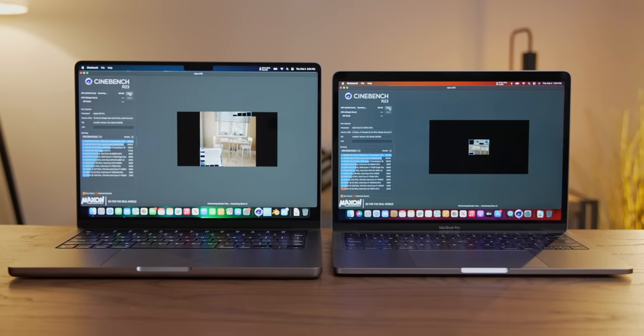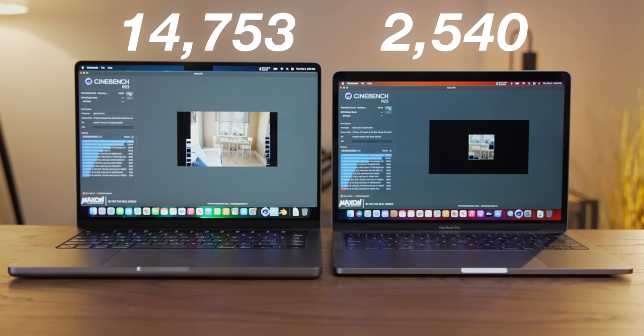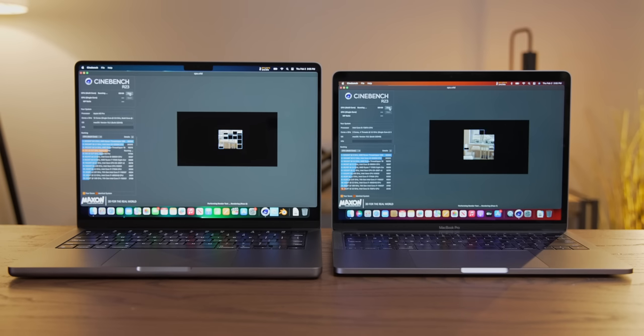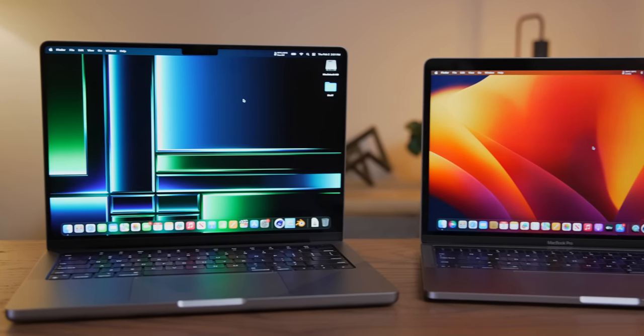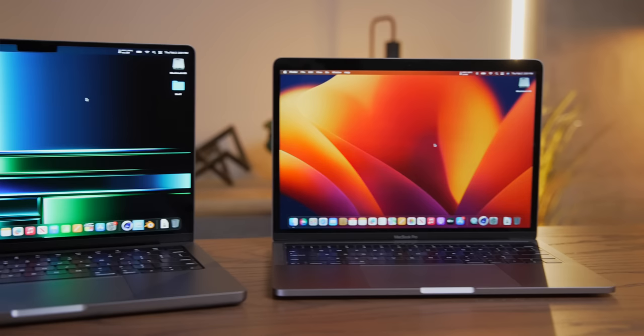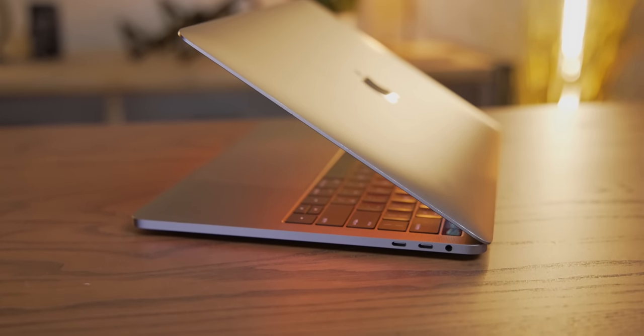Let me hit you with a benchmark real quick. Cinebench R23. On our new MacBook Pro, we're looking at a score of 14,753. What about this MacBook Pro? 4,000? 5,000? Nope. 2,540. The new MacBook Pro is 7 times faster. Granted, the new one has 6 times the number of cores as well, but they're both relatively thin, relatively light laptops. They both have similar TDPs. We are talking about an outrageous increase in performance within the same product class within half a decade.